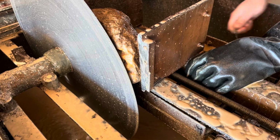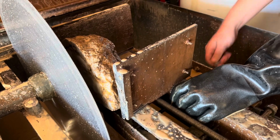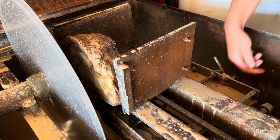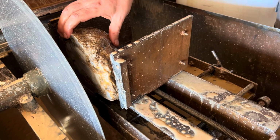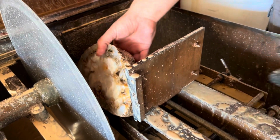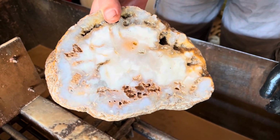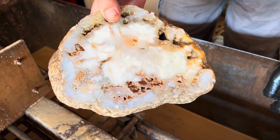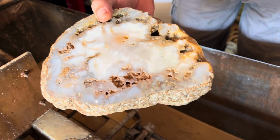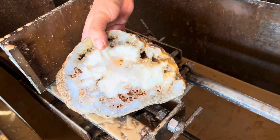Let's see what we got here. Ooh, that's pretty, dude. All right, interesting. Is that plume agate? It might be. I don't know. All right, cool.